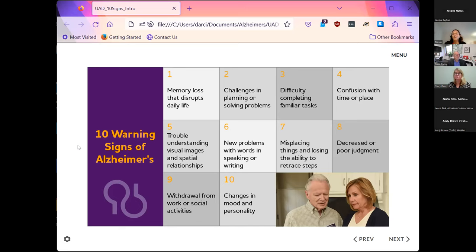As we go through each square, I'll give examples and I'll weave in maybe examples from my personal life, contrasting what my mom exhibits to maybe what I exhibit. The first square talks about memory loss that disrupts daily life. This is one of the most common symptoms of Alzheimer's, especially early on, and it's all about forgetting recently learned information. So someone with Alzheimer's might have problems remembering important dates. They might repeatedly ask the same questions, or increasingly rely on memory aids or lean on other people for memories that used to come to them quite easily.